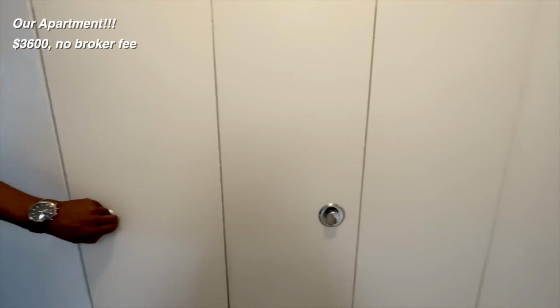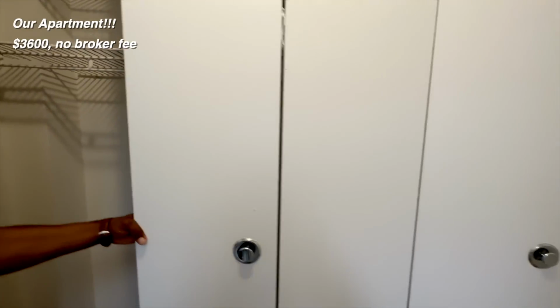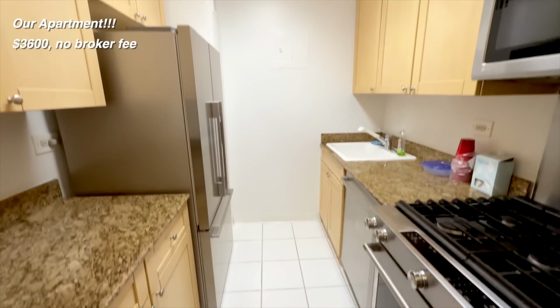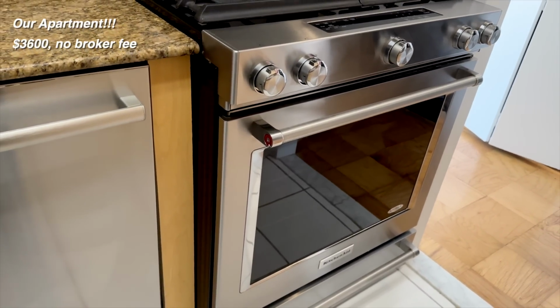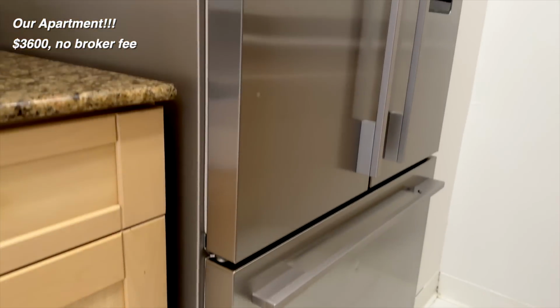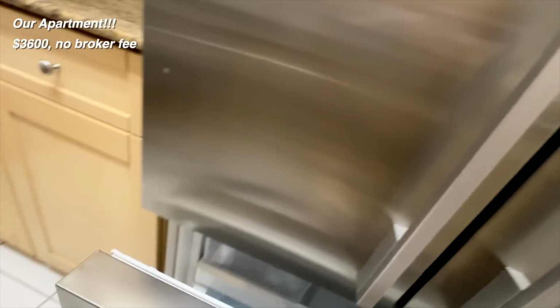So when you enter in, right next to the entrance, we have a huge foyer closet, which is great for extra storage. It also has some built-in shelving units to just help maximize the space. Right across that is the kitchen. I really like the appliances here. There's a proper stove and oven, microwave, and even a dishwasher. We also have this double door fridge that is very big, and the freezer also comes with an ice maker.